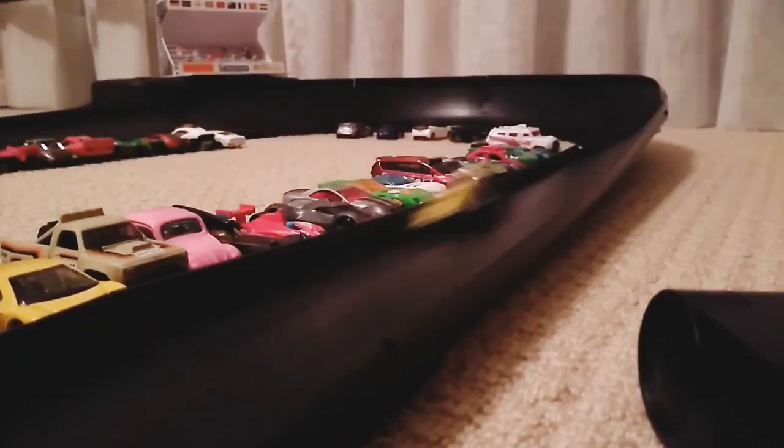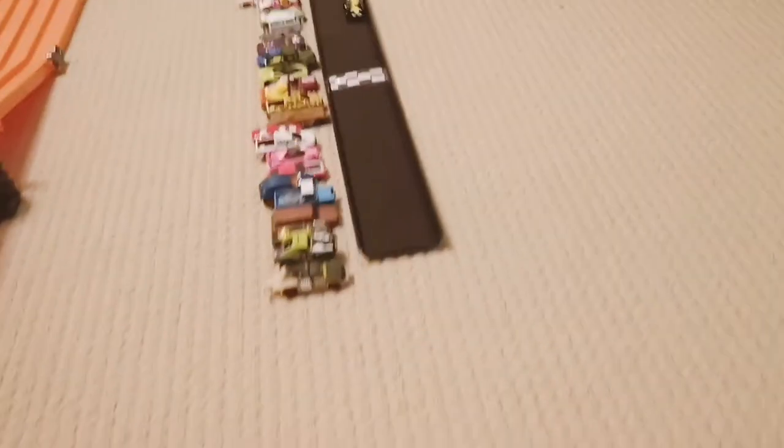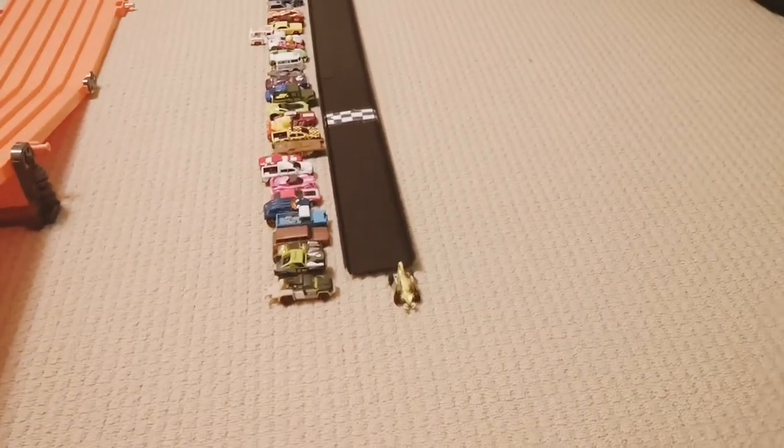Whoa, look at that. My goodness. The speed round the curve. Oh, wow. Fantastic speed. Wow, look at that. Speedy Spider takes the first win.